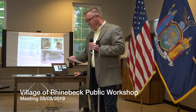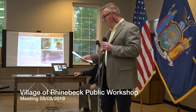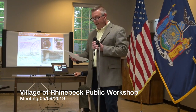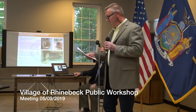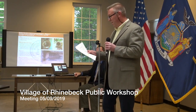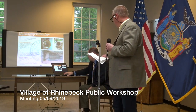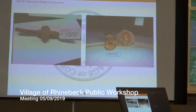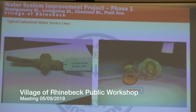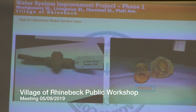The way the contract is set up, the contractor for this work out in the street will make connections to the new curb boxes out at the street if it is a copper line. If it's an old galvanized metal service, it won't be connected, and that service will have to be replaced with a copper line. Let me go to the next slide. The reason for that: these are two examples of galvanized service lines, and you can see how corroded they are. So it's a very difficult task and sometimes actually impossible to connect that galvanized line to the new curb valve.